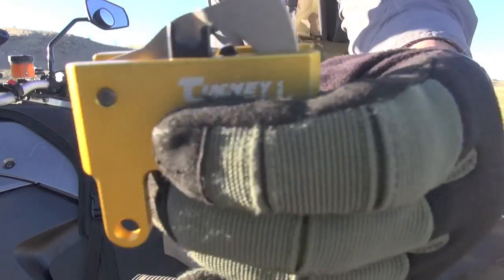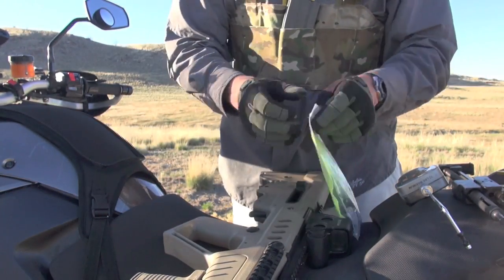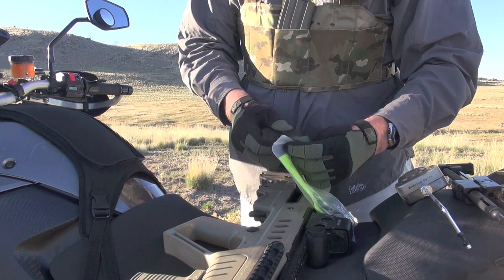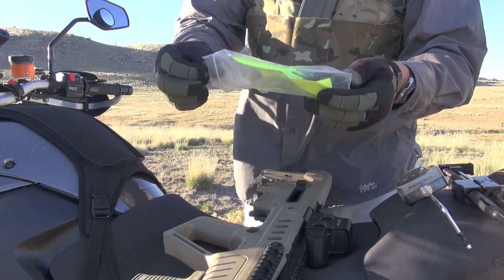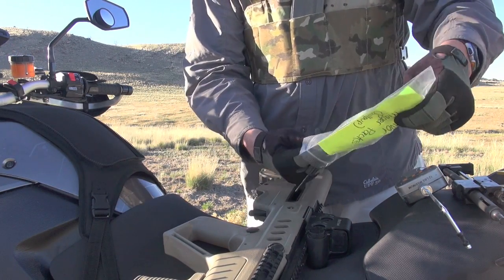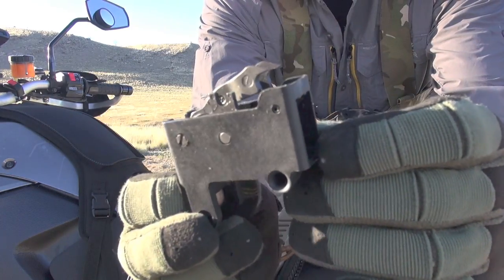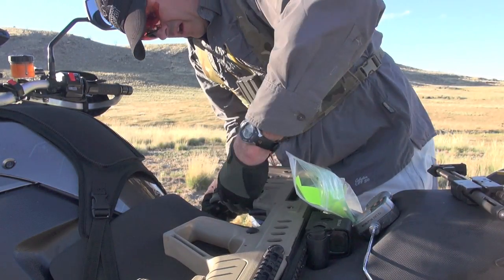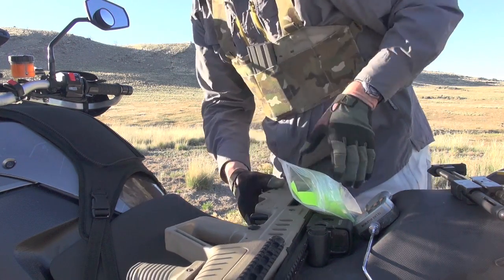There's the Timney unit. Again, pretty awesome. I'm impressed with how it shoots. Not impressed with the price though. Here comes the stock unit in. So this has a polymer housing on it. Not too impressive. You know that. You have a Tavor and you've shot it. I'm not telling you anything you don't know.